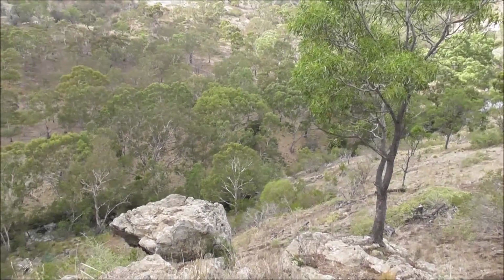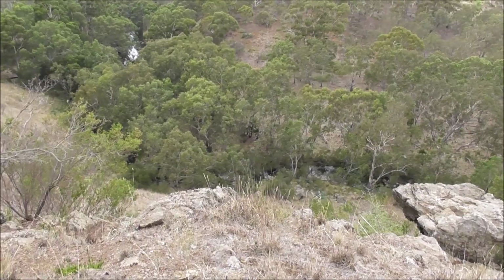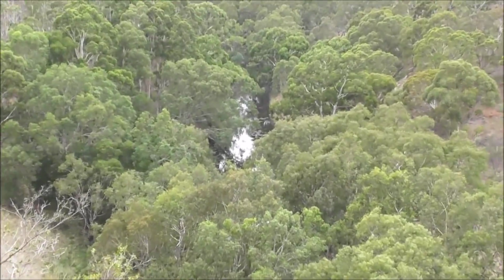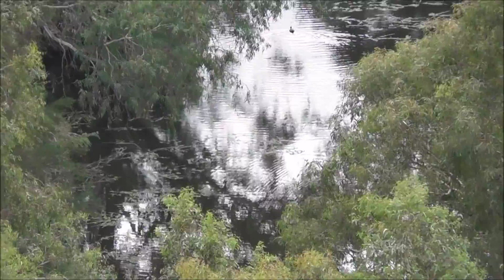So there we are. But I'm going to continue on now down this beautiful valley to get down to Jackson's Creek.